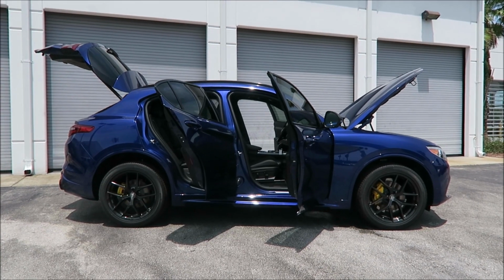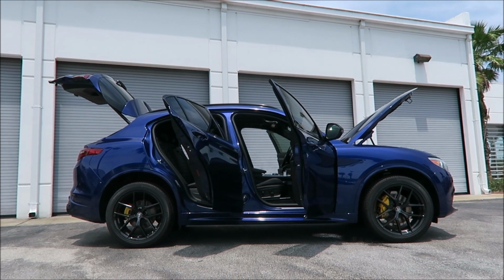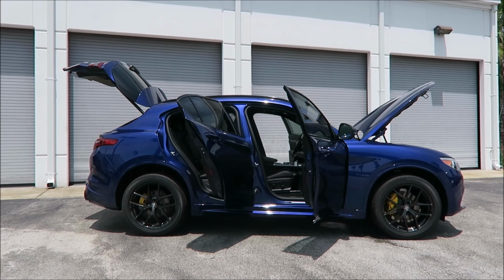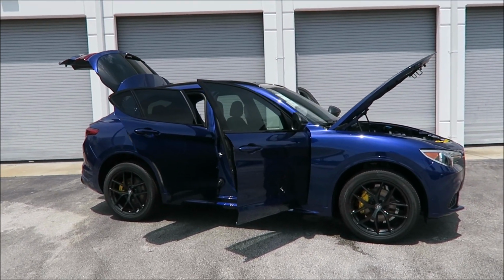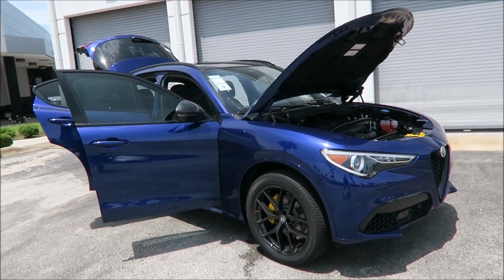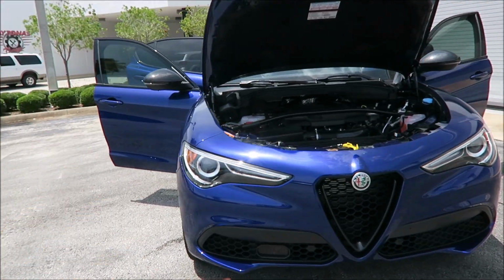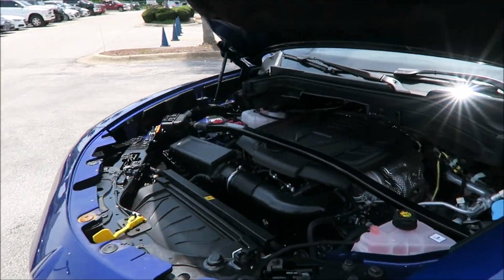Now, if you guys aren't too familiar with the 2.0 Stelvio Ti all-wheel drive, 280 horsepower in the inline 4-cylinder, what you're used to from Alfa Romeo. You also have 306 foot-pounds of torque, which brings this to a 0 to 60 in 5.5 seconds. Now, this comes from the 8-speed ZF transmission, and this will get you up to a top speed of 144 miles per hour.